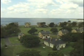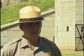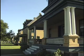Fort Hancock was constructed in the late 1890s through the early 1900s out here at Sandy Hook. Not only were there military personnel out here, but there were also civilian contractors working with the Army inside the fort and at the proving ground, and their families as well.